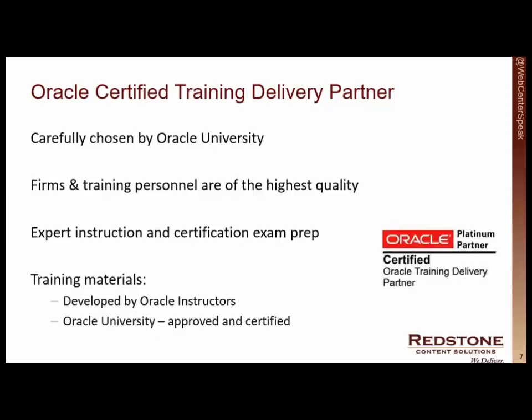Now, the difference is a certified training delivery partner has practices other than training. They're in the services industry, they're in the sales industry as well. There isn't an actual number on the certified training delivery partners, but you can expect it's closer to the approved education center number than it is the total number of partners out there. So I think it does provide quite a bit of value to our customers when they're looking at potential training providers.